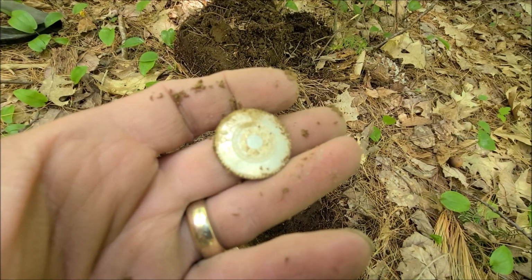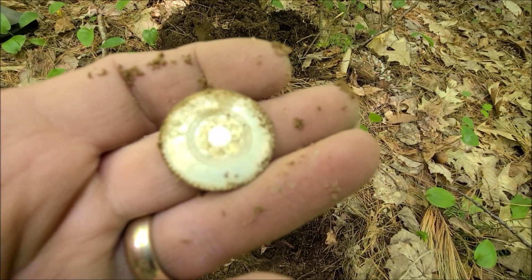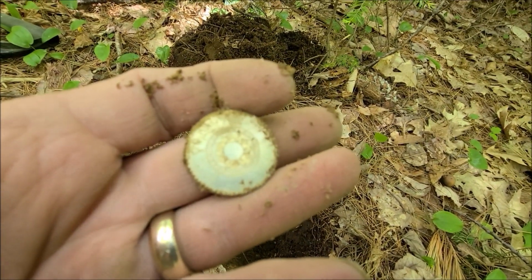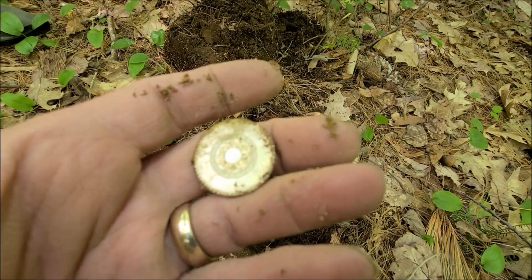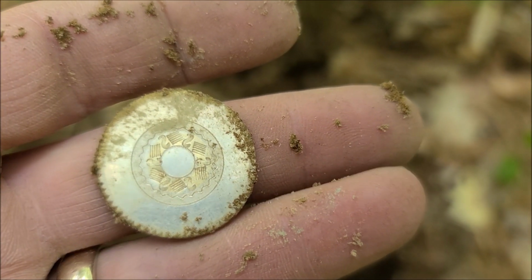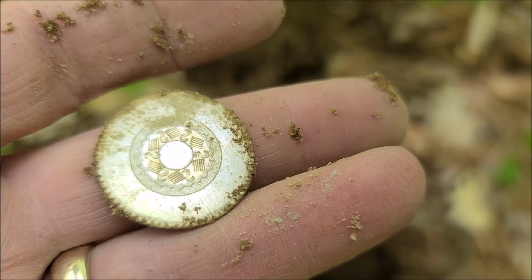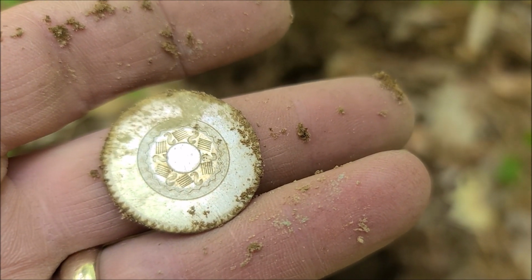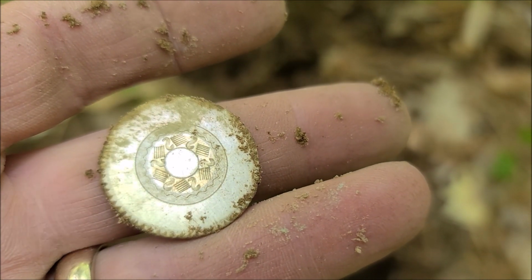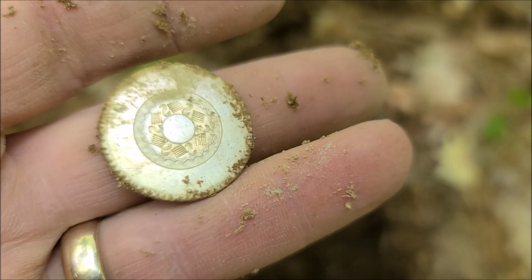Wow. Alright guys, guess we'll clean it up and show it to you after. That's amazing. That's shocking. Alright, I just want to get a little bit more footage of this up close. Look at how nice that is. That thing is absolutely gorgeous. I just wiped it off and it's like the day it was dropped. Man. Alright. We'll be back.